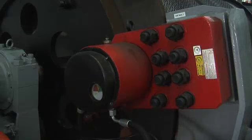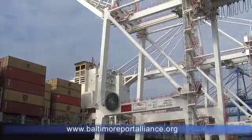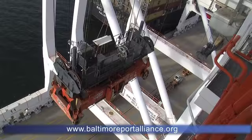This drum is what raises and lowers the boom. When the crane is not being used, we have the boom up so ships can travel underneath it without hitting it. And once the ship is in place, we lower the boom so then we can travel out onto the boom to get over to the ship. Scott took us out where we had a good view of the spreader, and then we went into the control cab.